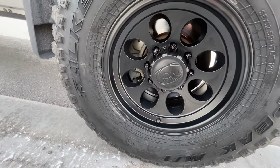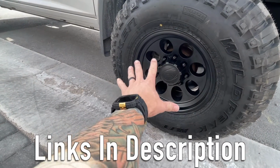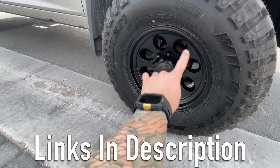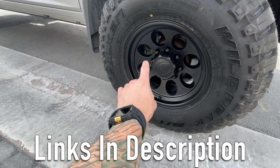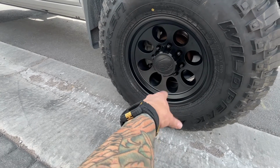And also, if you're wondering, these are Ion wheels, some of the better value wheels that I found. Nothing crazy custom, but I did want something simple, straight black. I didn't want any chrome, I just wanted it all black. Came with the hubs. These were just over $130 a piece.